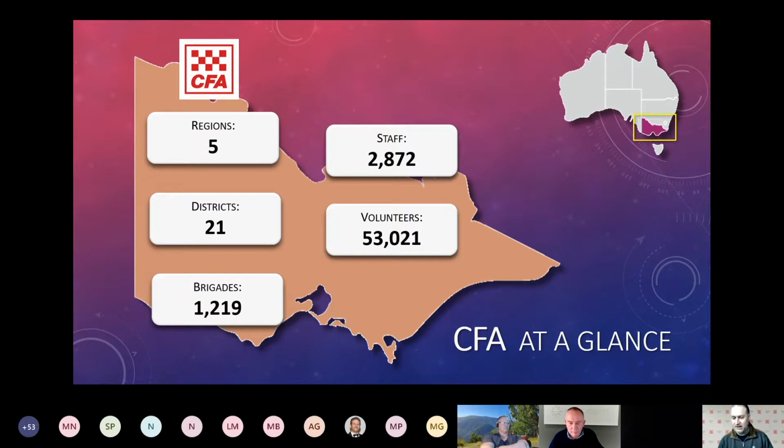The reason for that is you'd think it'd be hotter up north, right? The thing is, it's hot, but it's wet. So even though they have a lot more vegetation up in northern New South Wales and Queensland, the vegetation doesn't dry out like it does here. So we have a lot more of what we call fuel on the ground. And that's why we need such a massive fire capability in the state.